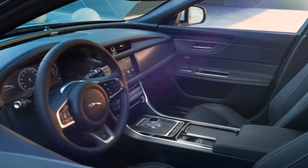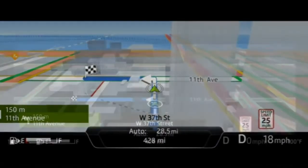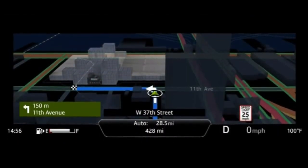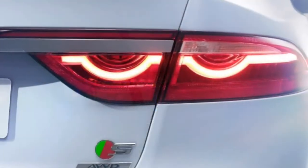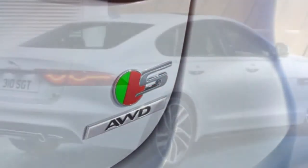Body styles, trim levels, and options: The 2017 Jaguar XF is a midsize luxury sedan offered in 5 trim levels: Base, Premium, Prestige, R-Sport and S.